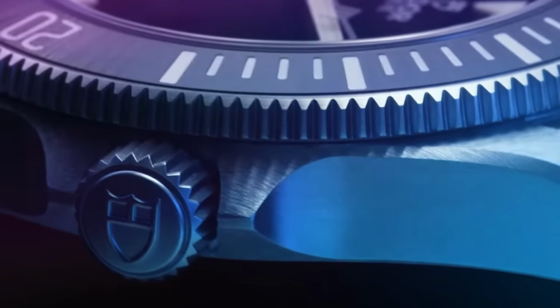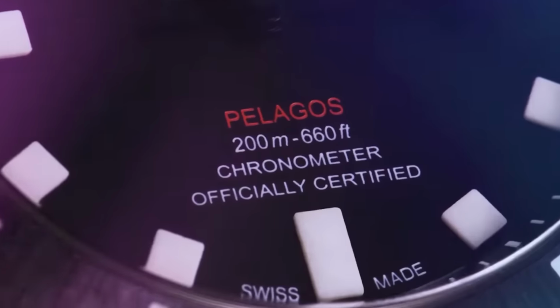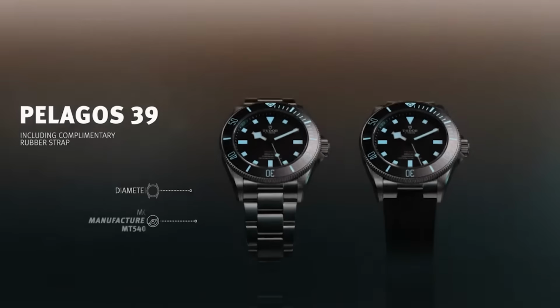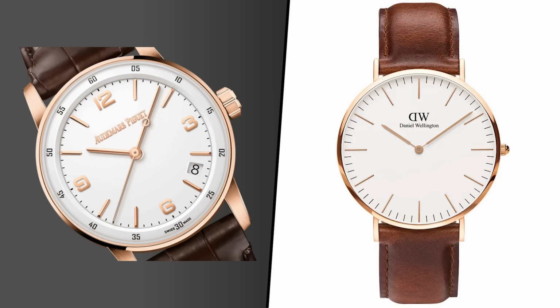Pelagos 39. I've been doing this YouTube thing now for about 2 years, and one thing that I know almost always happens is that when I compare things that are priced differently, there will inevitably be somebody that gets frustrated and says, you can't compare Omega with Patek. It's apples and oranges. And I've compared an AP Code 11.59 with a Daniel Wellington because the dial designs, in my eyes, looked similar. Not in quality, but they looked a lot like each other. A couple of people had a meltdown about that one, but it's just not how my brain works.